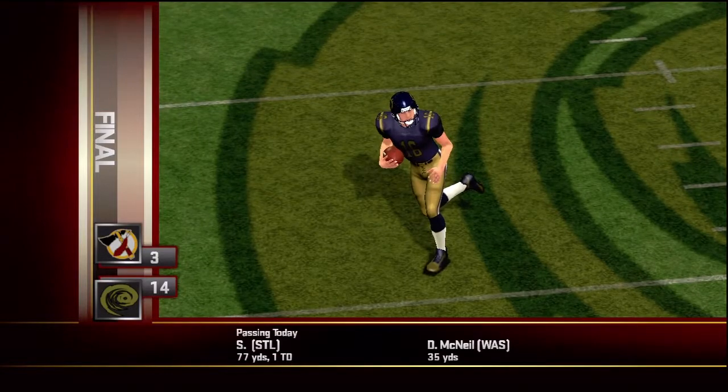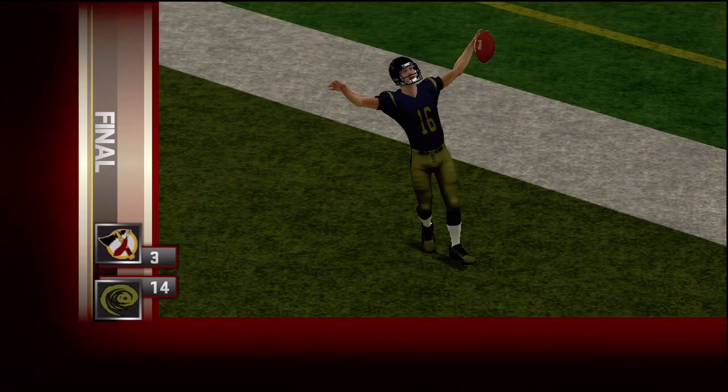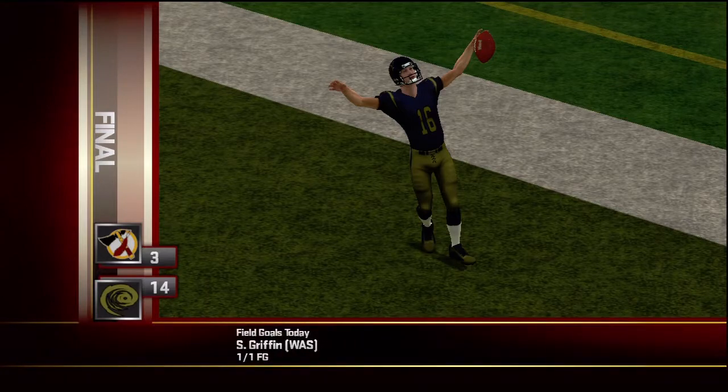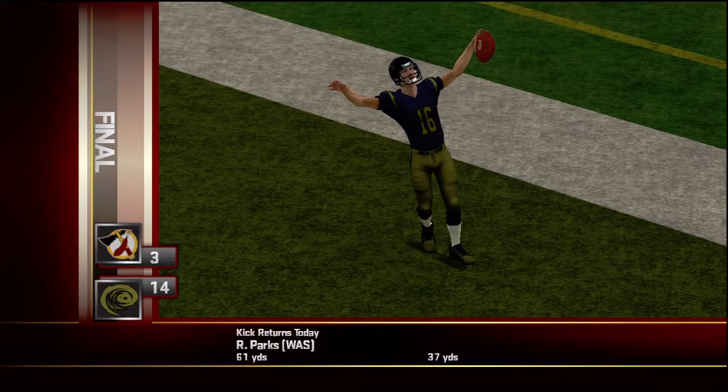Midway through the third, number 16 is back to return this one. He's got a little room to run. He's got blockers in front of him. He is on the move. An 88-yard play that set up a touchdown for the home team.